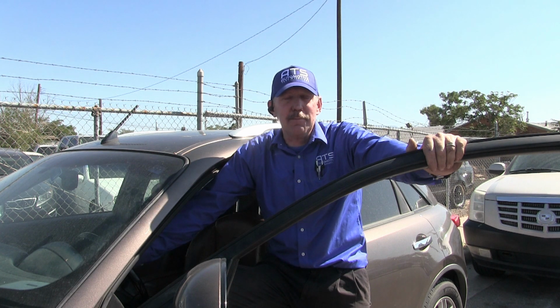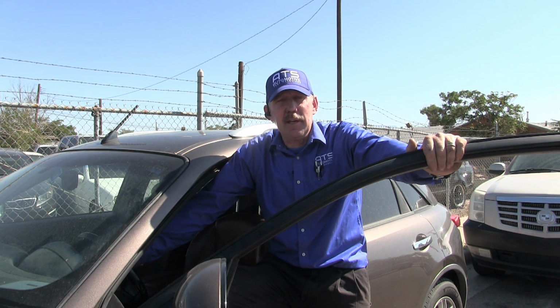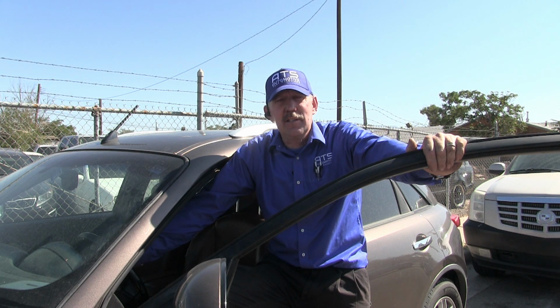My name is Bernie Thompson, and today we're here to take a look at a 2004 Infiniti FX45. This Infiniti's problem is it has a high idle, and the customer wants this vehicle fixed. So the first thing I want to do is grab a scan tool and get it into the vehicle and get some basic data so we can try to figure out why this engine has a high idle. So let's go ahead and get the scan tool.